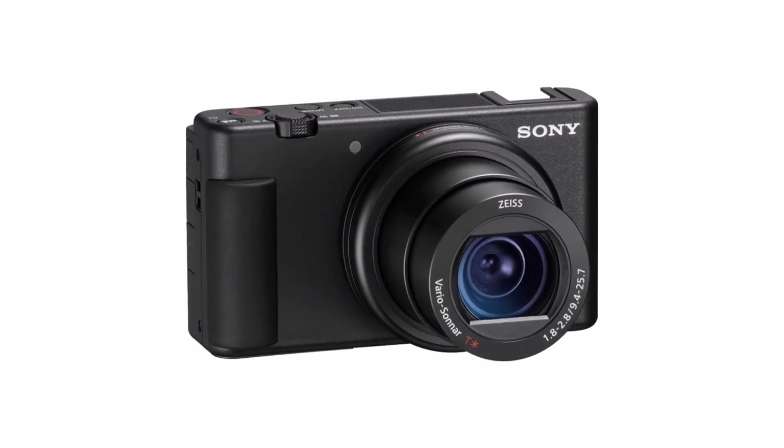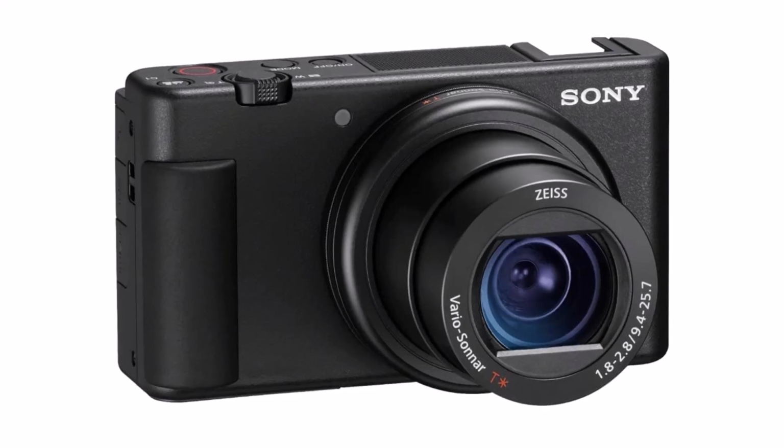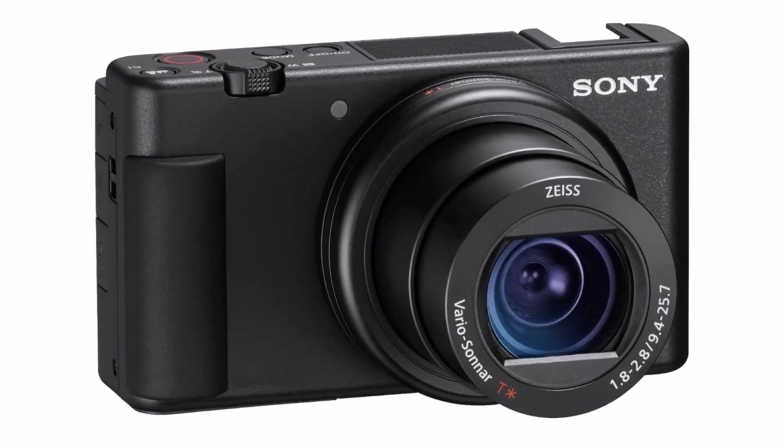Connectivity and live streaming. The ZV-1 is also equipped with Bluetooth, standard Ver 4.1, and Wi-Fi, enabling easy transfer of files and remote control from a smartphone.